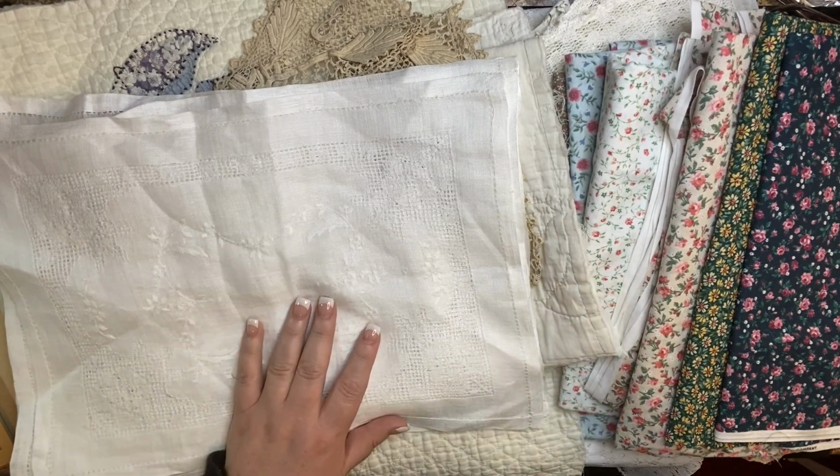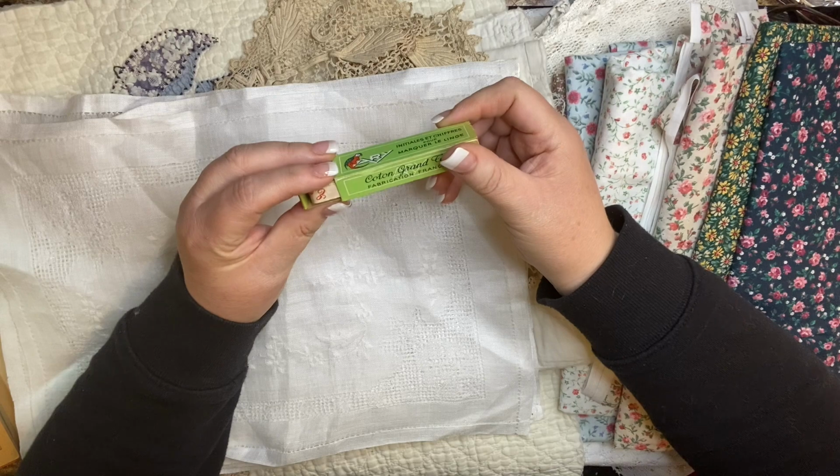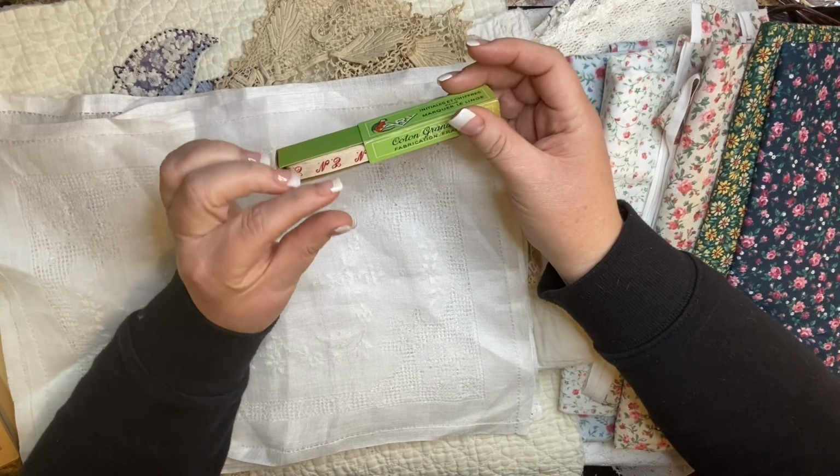And then on Etsy, so I love these vintage French laundry labels. And I've got several boxes of them, but they're bigger.